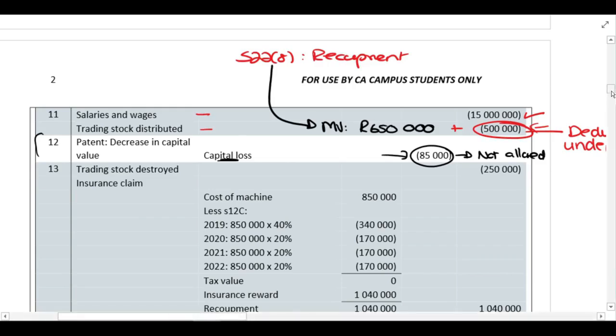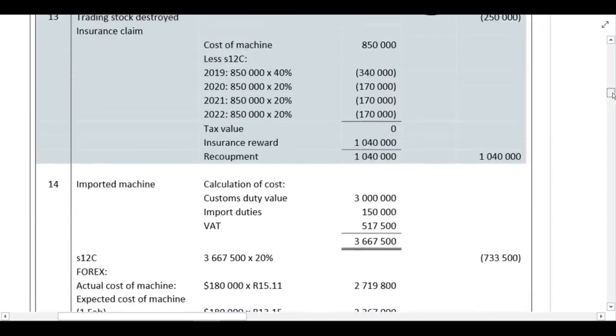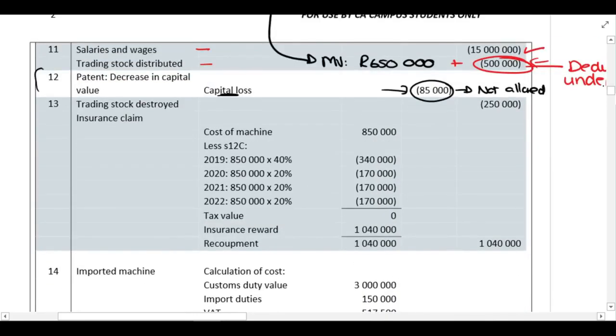Okay, then we have note number 13. So it looks like there's quite a lot of things happening here. Let's see. So the first thing is there's trading stock destroyed of 250,000 as a deduction. Okay, let's see. There's an insurance claim. So something went wrong, you can see, and you received an insurance reward of 1,040,000. There's a recoupment that was calculated here of 1,040,000.